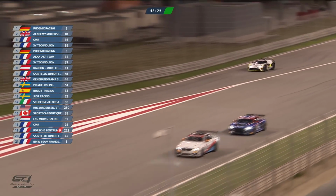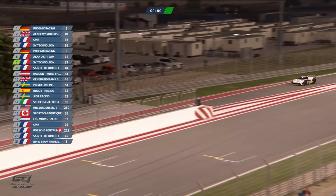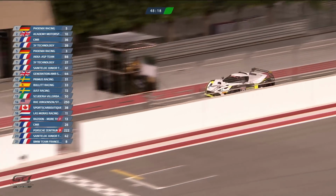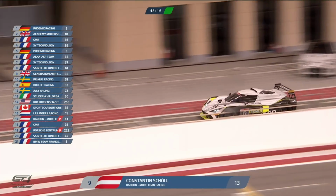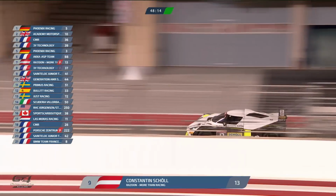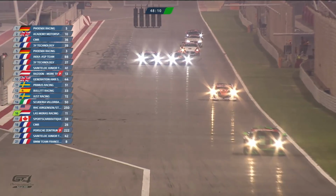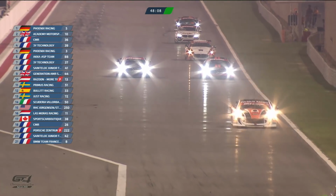There's the KTM Crossbow coming in to serve its penalty for an infringement on the grid. It actually got up to 9th place, which I can understand they'll be disappointed, but the rules are the rules. Indeed. So the KTM Crossbow darts into the pit lane.